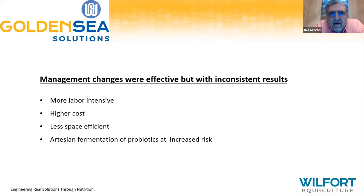This has helped modulate the microbial population in the tank and has shown consistently to be able to maintain the Vibrio population low. It is a system that takes a lot more labor, space. It brings the cost up on the animals.